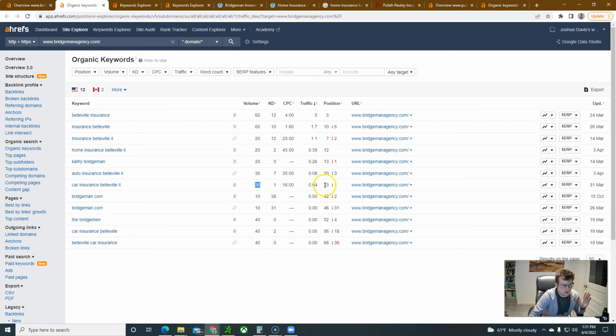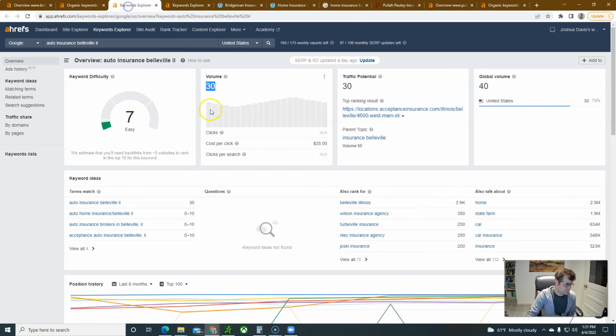It's just that some of them you're on page 3, this is page 3 for auto insurance. Insurance Belleville, Illinois in general, it says that you're dropping positions, but you are on page 1. You're just at the bottom of page 1. We can work on improving that, getting you up higher, right? And so that's part of what I do.